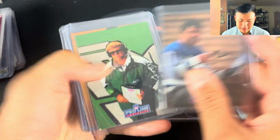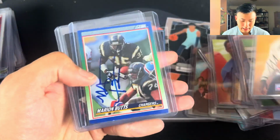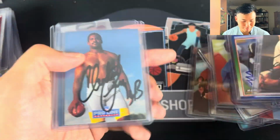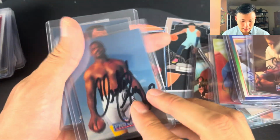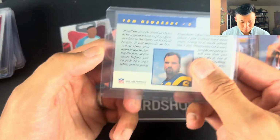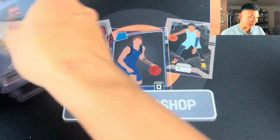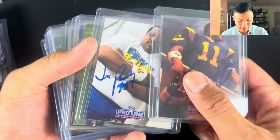But it's a very nice collection. There's a lot of variety here. Who is this? Jack Trudeau. See, I don't know who half these players are. Cleveland Gary, Tom Newberry. It feels like I'm going to be going through another sport just because of how little I understand.